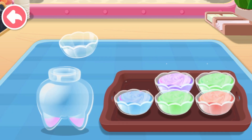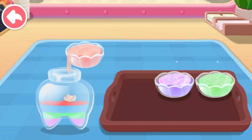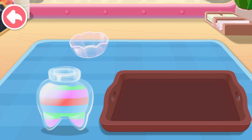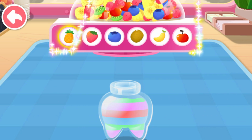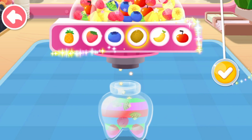Let's pour the mixture into the mold. Strawberry, kiwi fruit, banana.